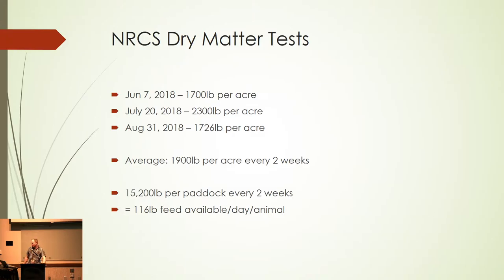It was just over a month and a half. They came back, took it again in the same spot right before I moved the cattle in again, and then again in August. With that, it equated to 15,200 pounds per paddock every 2 weeks. So I'd graze it down, move them out, graze others. It would regrow, which was 116 pounds of available feed per animal per day.